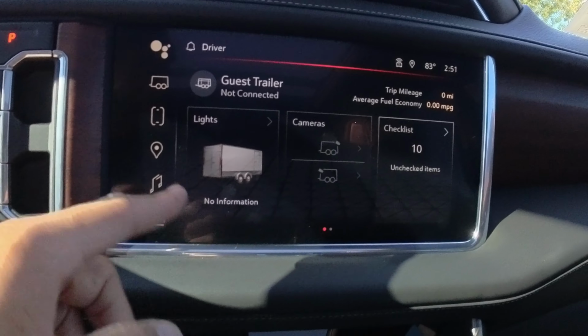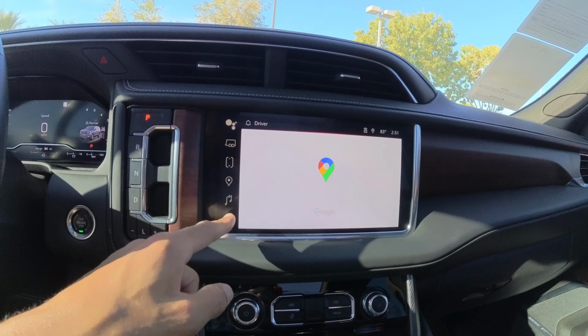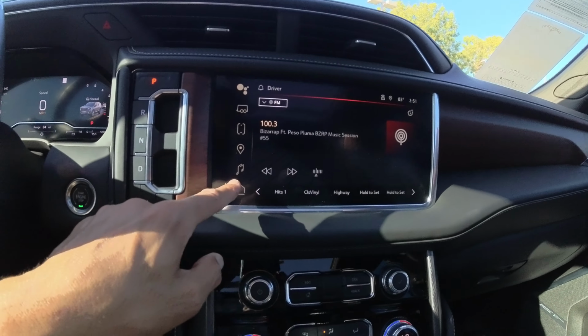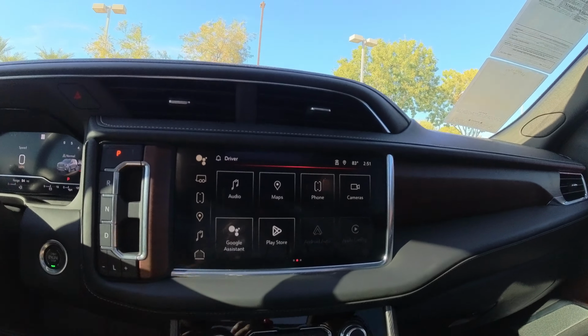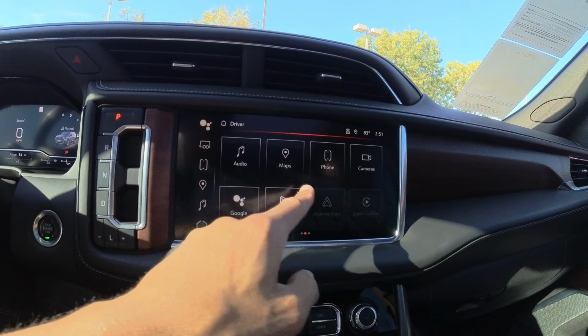And then you come right here. You see the trailer control. I'm assuming phone, GPS, Google again. And then music. I like the way that looks, the little font right there for the music symbol. That's pretty cool. And then you got the home button. All your standard stuff that you would expect. Radio, audio, maps.